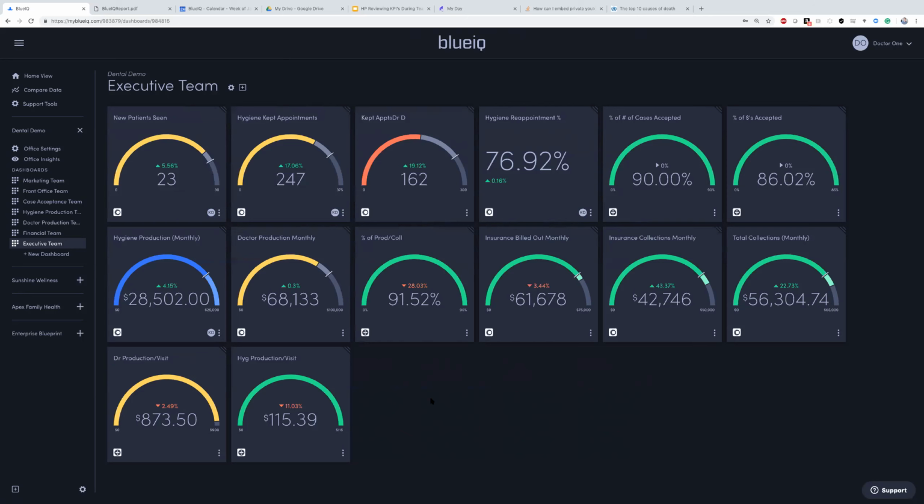BlueIQ truly helps you get laser focused on the weak links in the practice. It brings a team culture of clarity together. It helps us all unify towards the vision and have clarity of just what we need to work on. This isn't designed to, again, slap hands or point out people that are struggling. It's to support them. It's to train them. It's to help them, and to make sure, again, we're delivering beautiful patient-centric care.